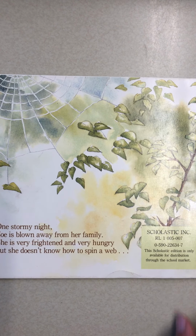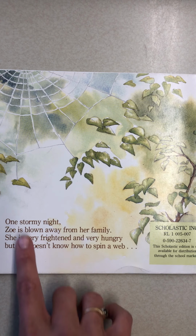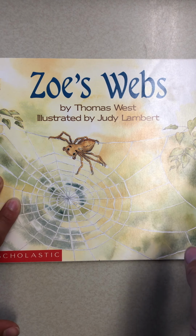If we flip it over, I notice there's not much going on with the pictures, but I do see the blurb. I'm going to read this for you. One stormy night, Zoe is blown away from her family. She's very frightened and very hungry, but she doesn't know how to spin a web. That seems scary. Let's read about Zoe's journey now.